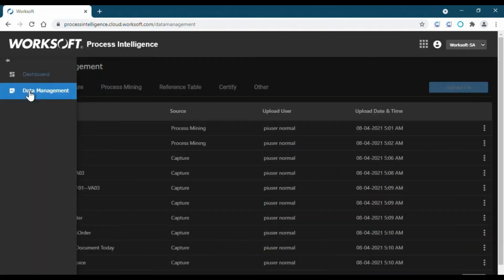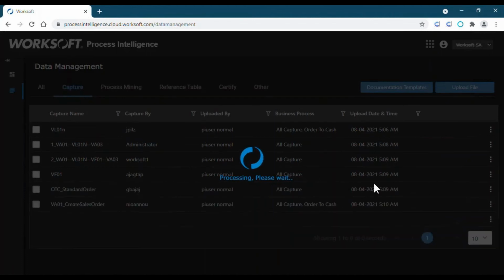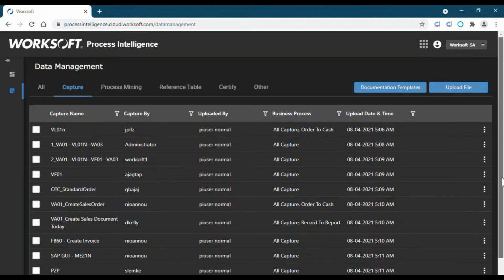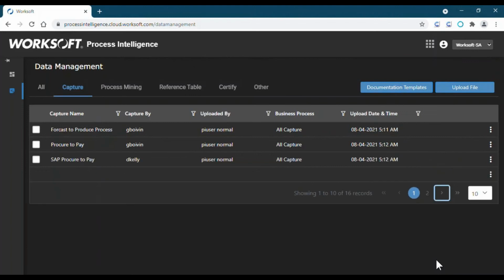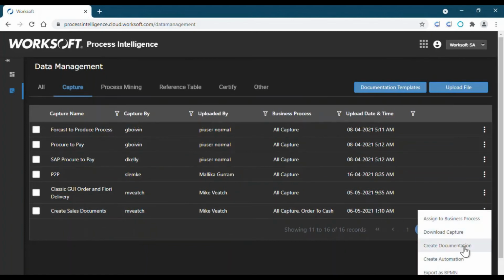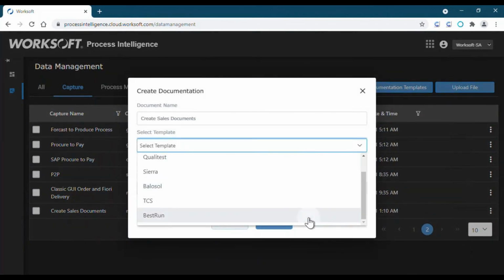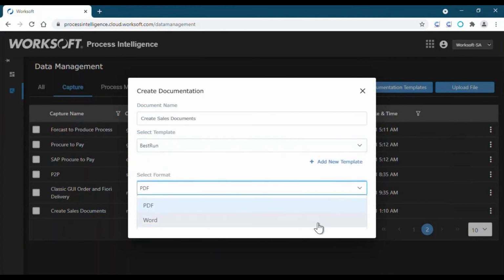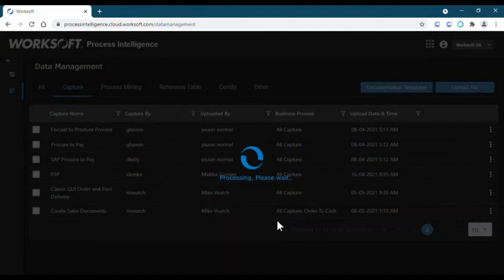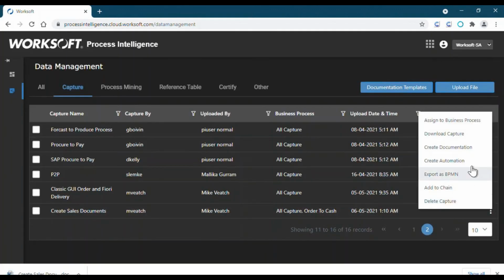So I talked about being able to combine data from captures and from process mining. So here, now we're going in, that capture that we created, we've uploaded that capture into process intelligence. So we see that at the bottom, that create sales documents capture. So now what we're going to do is we're going to create documentation. So where we've had someone, a business user, or say a functional specialist, did the process capture, right? We've uploaded that, and now we have created documentation of that process.